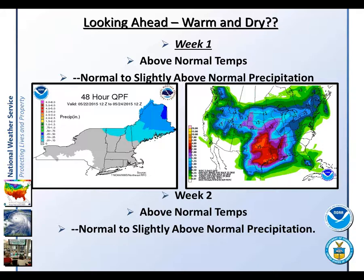And so you can see that basically the highest QPF over the next 7 days is across central and western New York State. And even there, it's pretty light, only around an inch. So no widespread heavy rains are seen over the next week to 10 days.